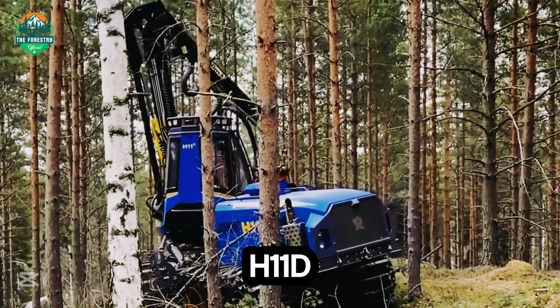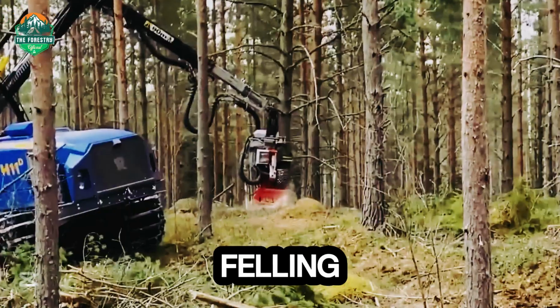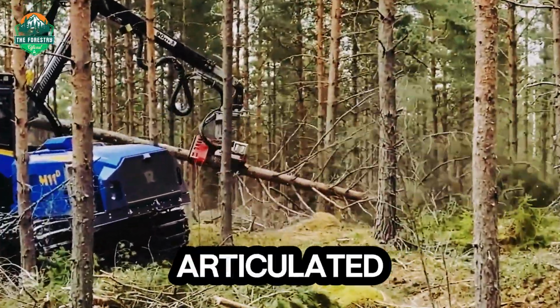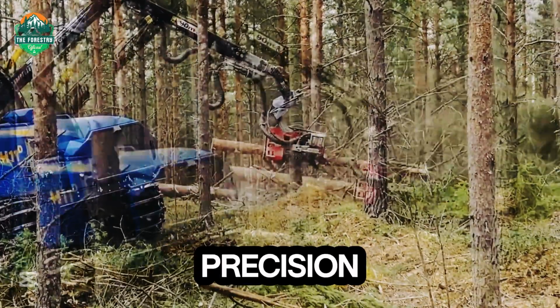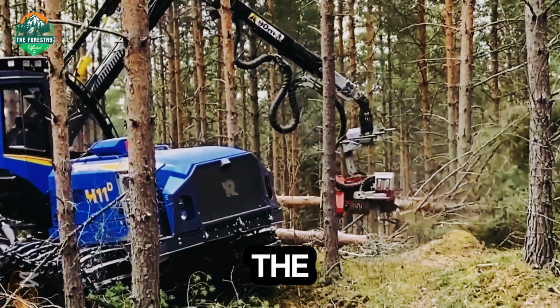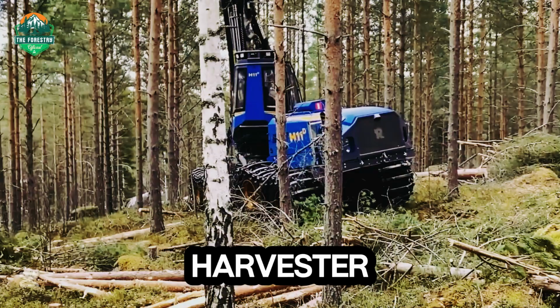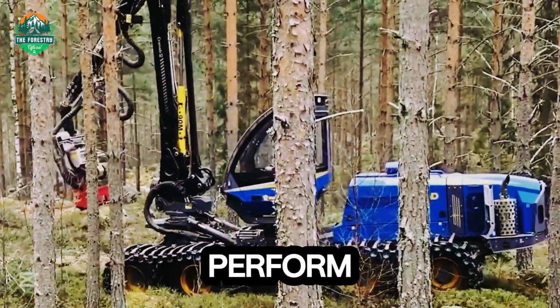The Rottne H11 D-Harvester is a game-changer for thinning and final felling. Its powerful engine, hydrostatic transmission, and articulated frame joint allow it to conquer challenging terrain with exceptional precision and efficiency. But the real highlight: the operator experience. This harvester boasts unmatched comfort and visibility, empowering operators to perform at their best.